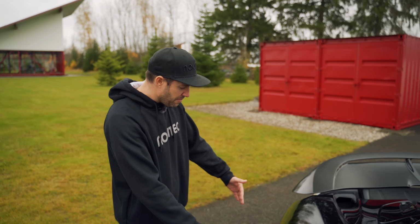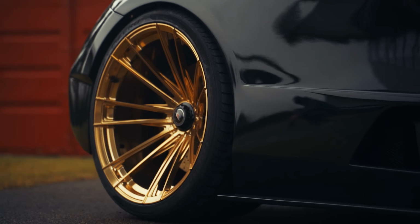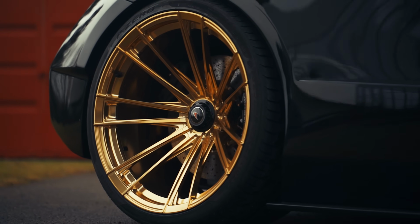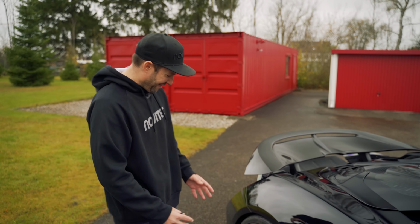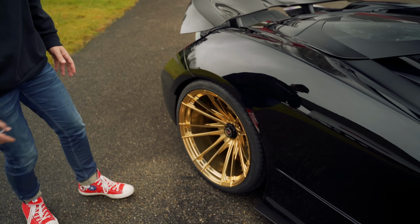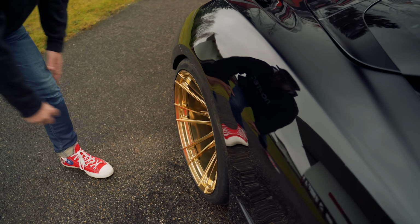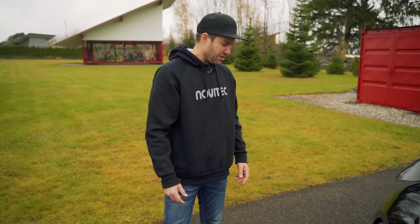Of course, the wheels to match it in a shiny glossy gold. How do you guys like these? So Maurice just said that these are the most concave rims, with the greatest concavity in the world. I mean, you don't get other rims that are more concave than these. The reach in there, of course, the center lock, oh gosh, it fits so well.